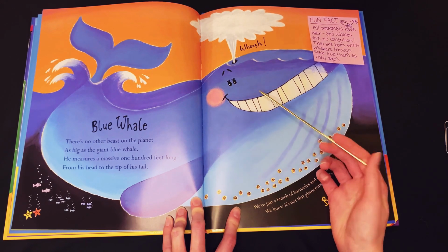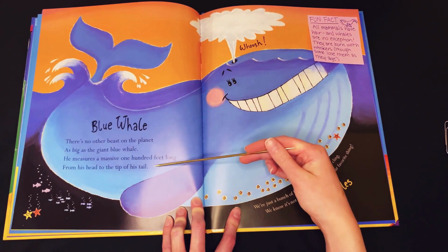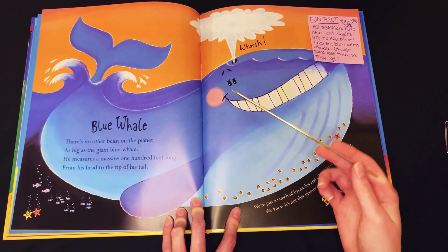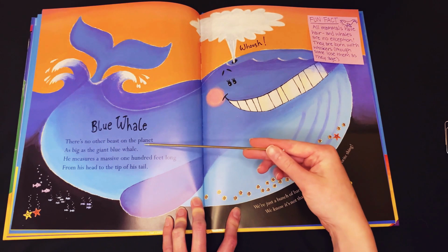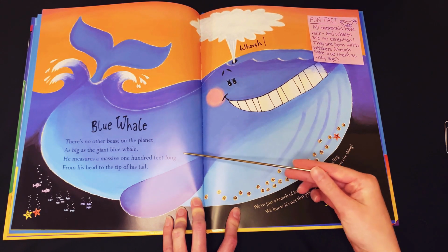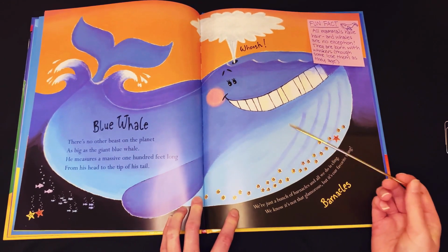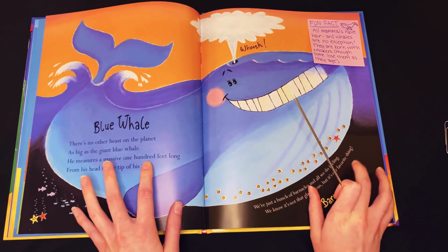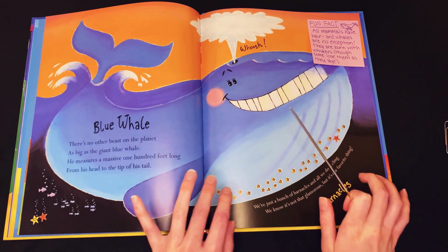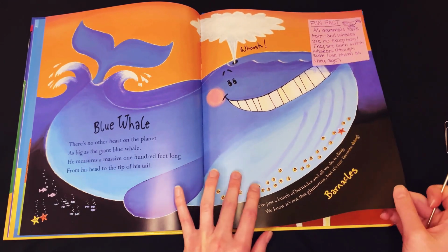Yeah. Also, this page doesn't mention it, but as far as we know, blue whales aren't just the biggest animal on the planet. They're also the biggest animal that's ever existed on Earth. Bigger than all the dinosaurs, which is so neat.